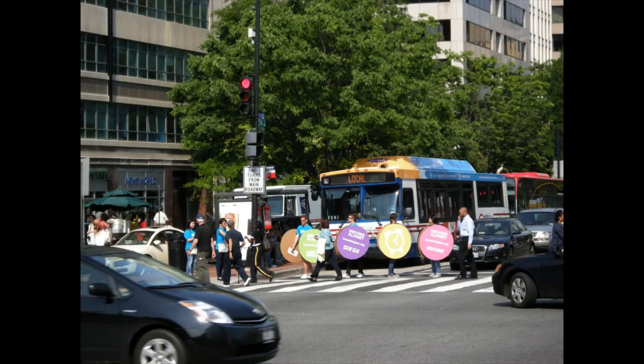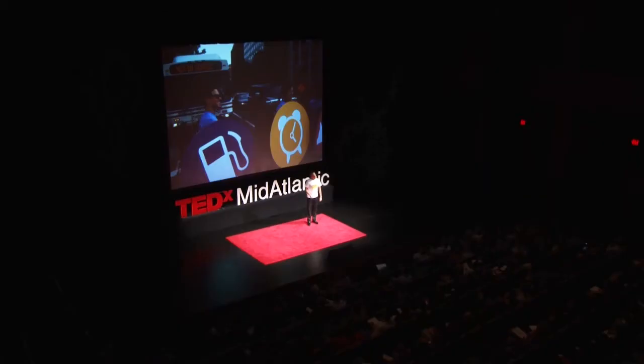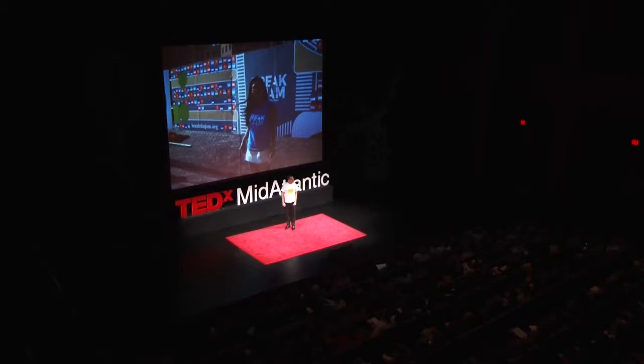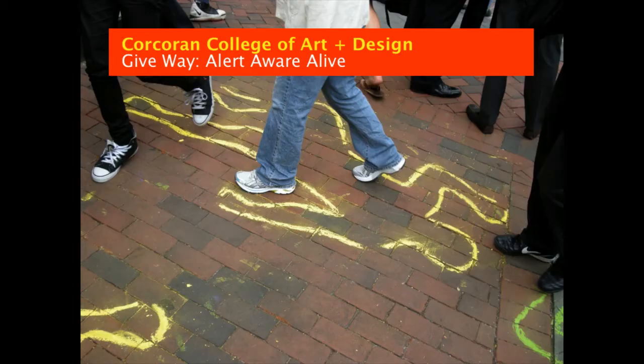Then they did research into the most heavily trafficked intersections in the DC area, and they took their message to their audience, directly to the streets during the busiest time of the day, which was afternoon rush hour, and they stayed there for the whole rush hour, essentially walking the block, displaying their graphics, and getting people to interact with their display.